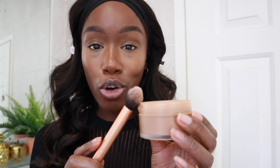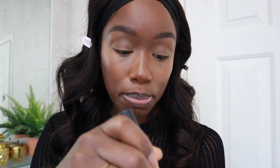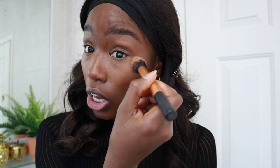Then I go in with my Laura Mercier setting powder. This is in the shade Medium Deep, so it's more of my actual skin tone, and I just really gently put some of that on, such a small amount, just to initially set that under eye.